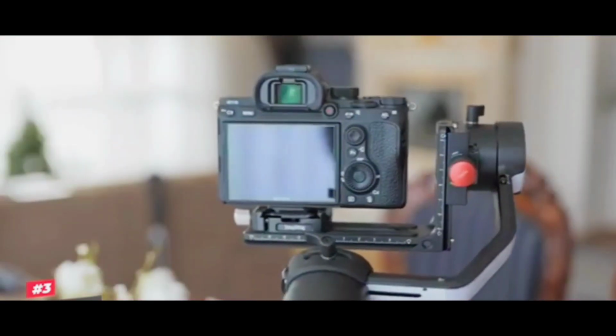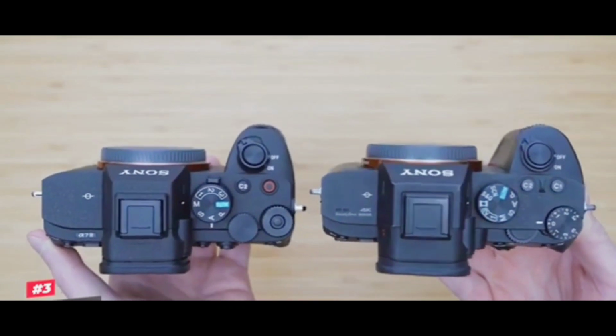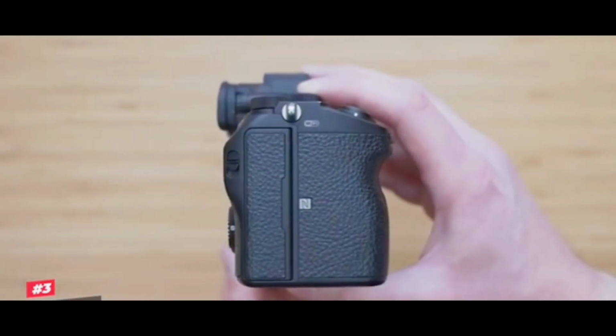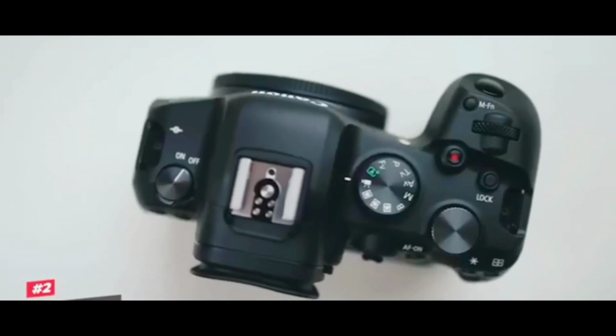The Alpha 7 III can shoot continuously at 10 frames per second, with an impressive buffer capacity of 89 compressed RAW files or 40 uncompressed files, so the burst performance shouldn't leave many photographers wanting. Next up, the Canon EOS R6, our pick for best mirrorless camera for photography.